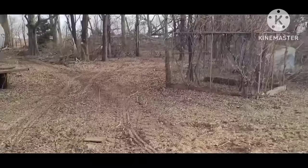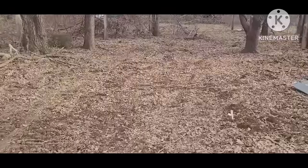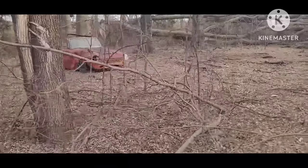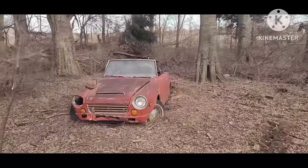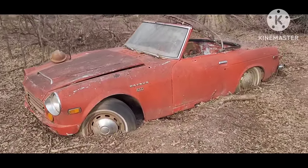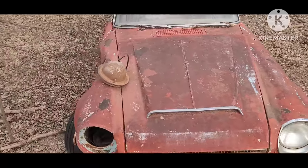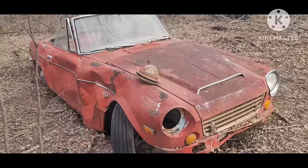Little roadster. Yep. Is that thing Italian or Japanese or British? What is it? Fiat? Nope. Datsun 1600. A little rust. Not horrible. This side kind of wrinkled.